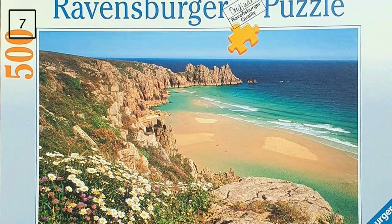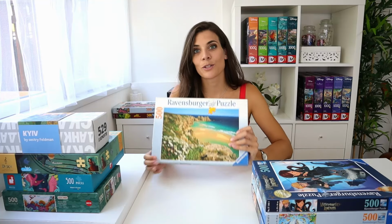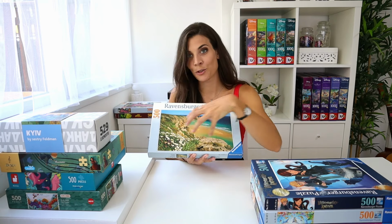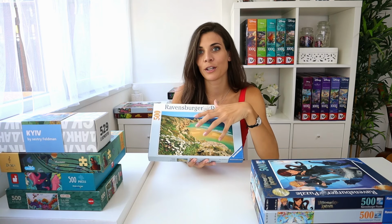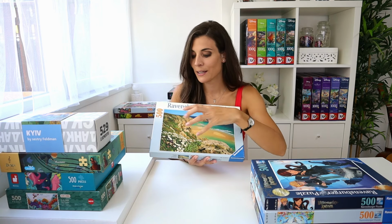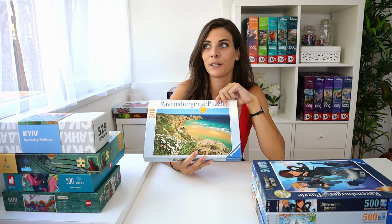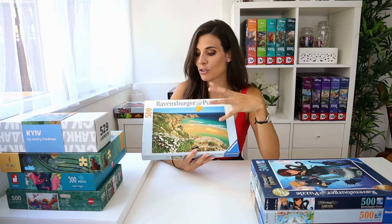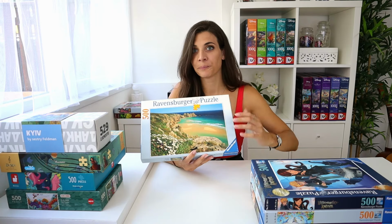The next puzzle is a 500-piece puzzle by Ravensburger, and the title of this one is Wild Coast. This puzzle looks quite similar to the Seychelles one that I had, but there is one big difference: it's not divided as well as the other one, because the other one had 2/3 of the puzzle as just the sea and the sky, but with this one it's more like half and half. So from that sense, I predicted it's gonna take me longer. I predicted 1 hour and 15 for this puzzle, because it felt like there was quite a lot of nonsense going on here.